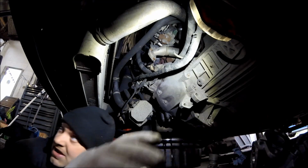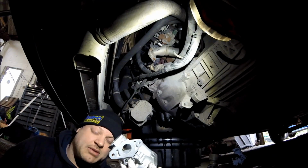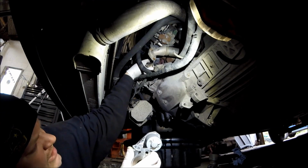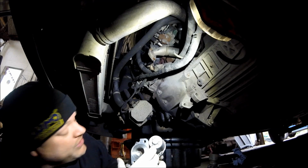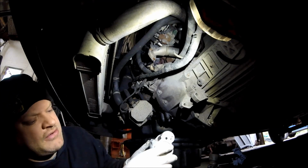So now we've got a new EGR valve, which is here, and this is what we're going to be fitting. What we're going to do first is bolt this up onto this pipe here, which goes to the inlet manifold, because that has got flex and give. And then once we finish bolting it up to that, we're then going to bolt it up to the EGR cooler. So that's what we're going to do now.